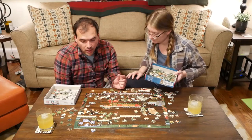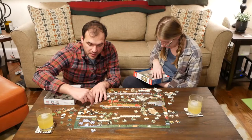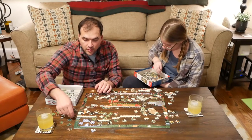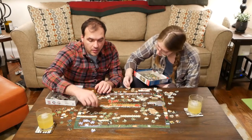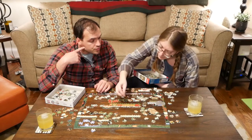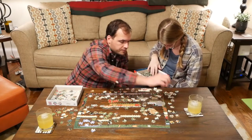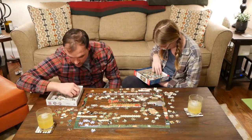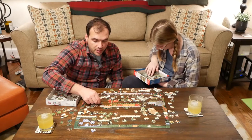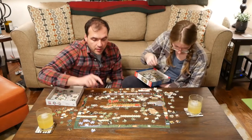This is a chimney. So you're right. So these were coming from houses. Ooh, check that out. Let's see. Nice.